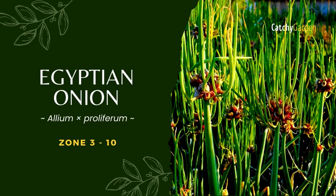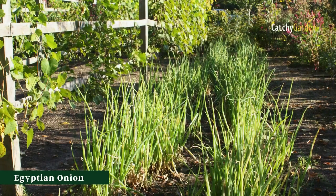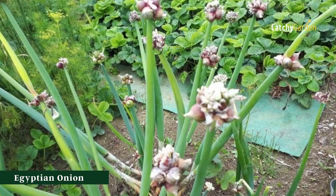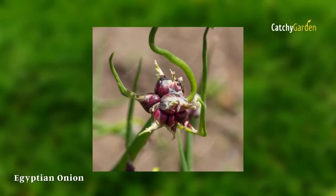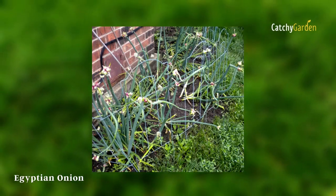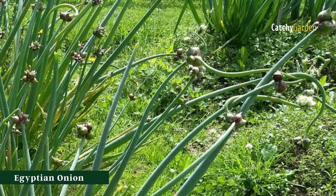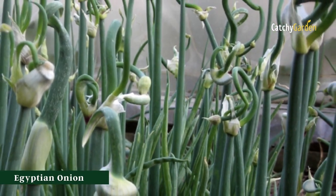Number 5. Egyptian onions. Egyptian onions are a wild and entertaining perennial vegetable crop, sometimes known as walking onions or bunching onions. The onion bulbs appear in late summer, clustered atop the sturdy green stems. Since Egyptian onions are grown in such a ridiculously large quantity from such small bulbs, you should never worry about running out. When the weight of the mature bulbs causes the plant to topple over, the stalks will reroot themselves wherever they fall. Egyptian onions can grow as much as 24 inches in a single year, tolerant of temperatures from 3 to 10 degrees Celsius.